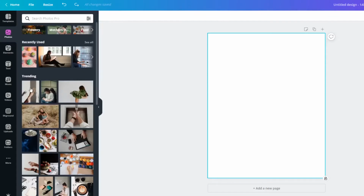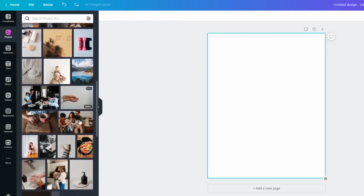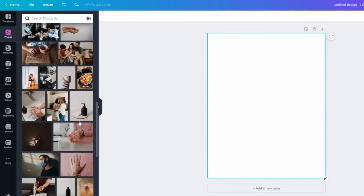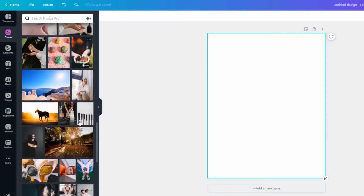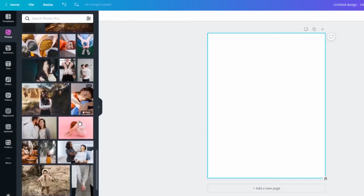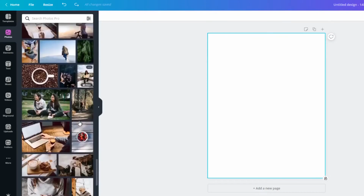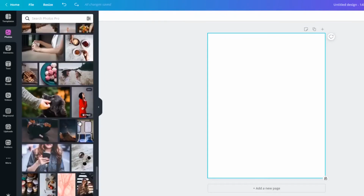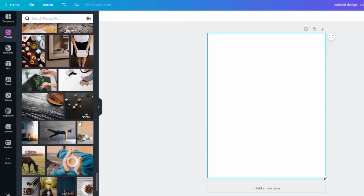Or we can have a look at photos and see what inspiration we can get from photos. Personally, if I was to do photos, it would be something around the pet niche. I'd be looking for some cute dogs, cute cats, that really pull at people's heartstrings. Coffee would be a great photo template to use, yes.